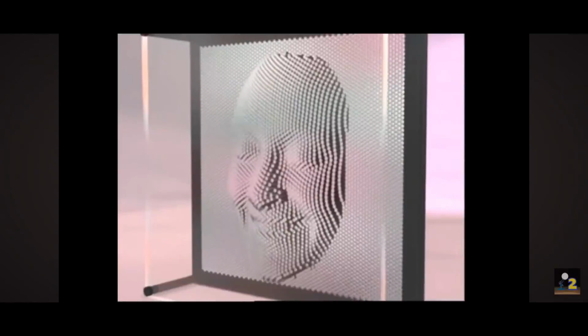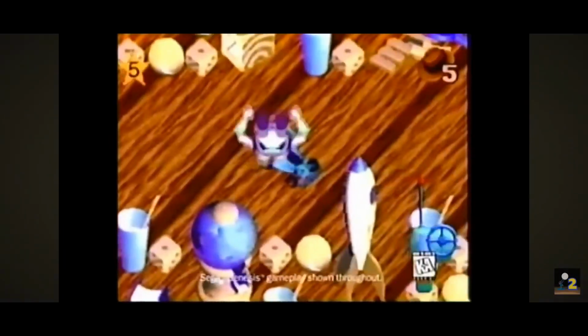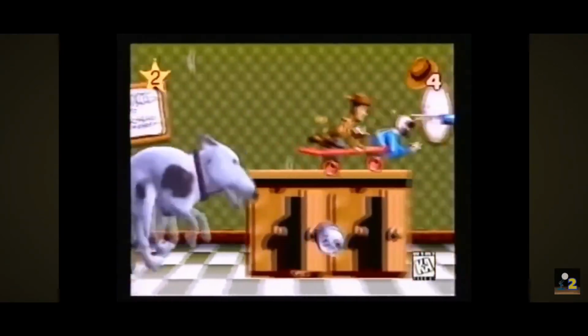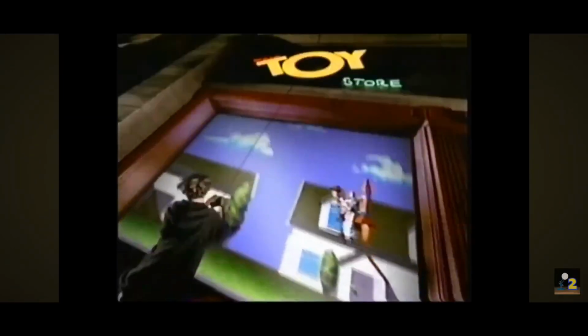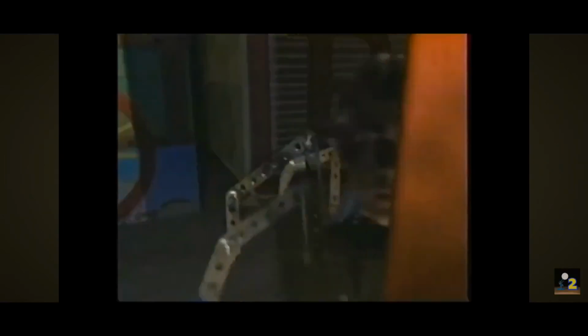Disney Interactive. Toy Story video game. This ad does not want to make me play Toy Story the video game. Buy it or play it. It makes me want to call the police. Look at the cover art. Like, that's not welcoming at all. And that.